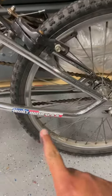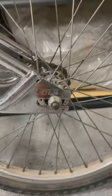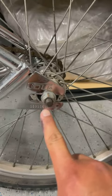As you can see, built in the USA here. It was built September of 1993. First two digits, 0993, and then the rest is the serial number.